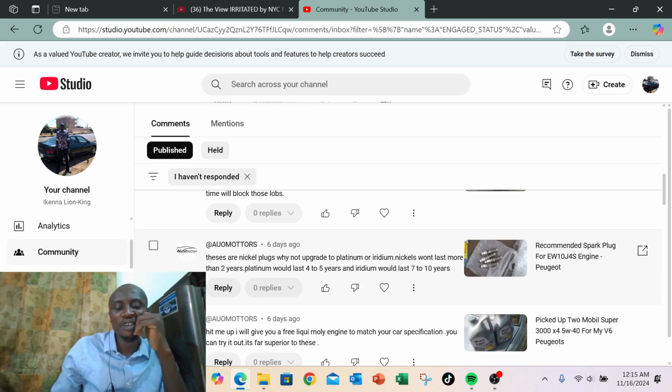Now, first of all, the spark plugs, which we call copper plugs. This is a plug that I bought for a client, EW10J4S engine in a Peugeot 307. So the OEM or recommended is actually the copper plug. Yeah, I know you can use platinum or iridium, but the owner said he prefers I get him a copper, the OEM, which I also recommended. Even though the current one on the engine was also working at the time, it was also a copper plug, but it was not OEM.